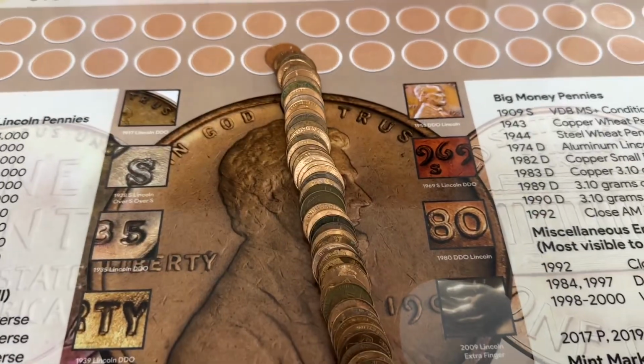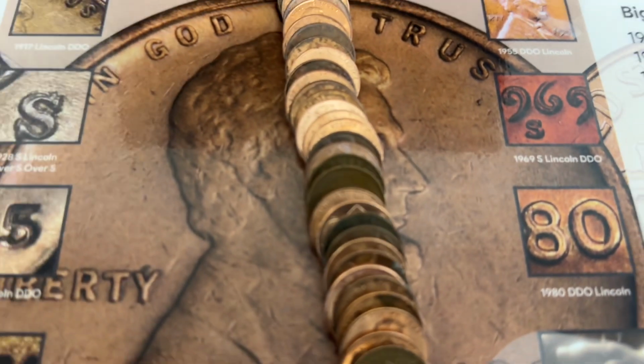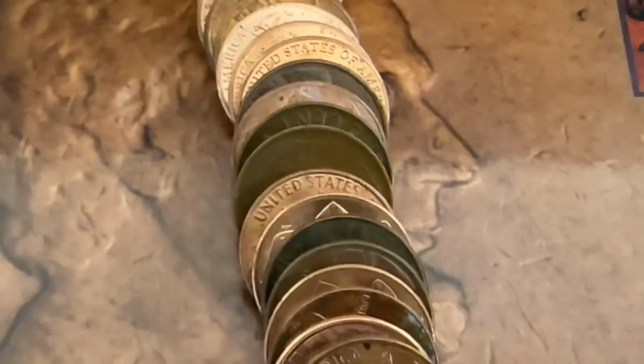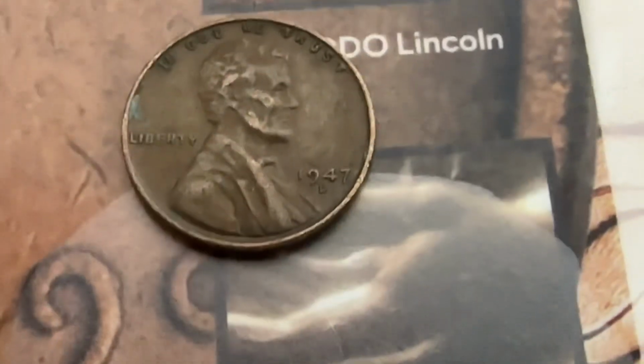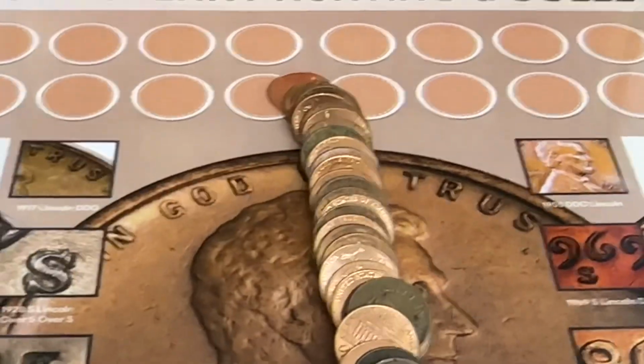All right, guys, well, that didn't take long. This is the very first roll. Put it out, fanned it out a little bit, and a reverse facing. We got us a reverse facing wheat penny right there. I'm gonna go ahead and pull that out of there and see what we got. Let's see here. This has got to be 40s, 50s. It's 1947 D, Denver. All right, so I'm gonna put that up there. We're gonna search through the rest of these. I'll get back to you here shortly.